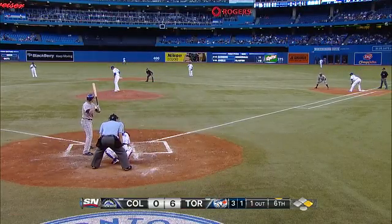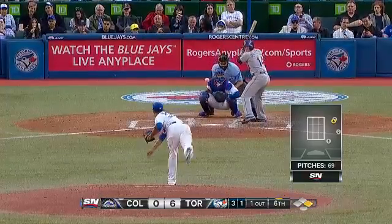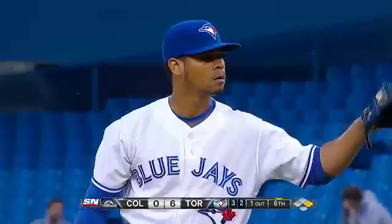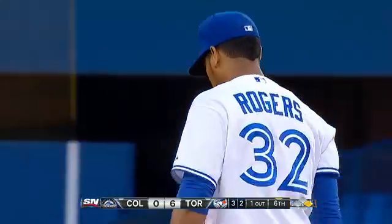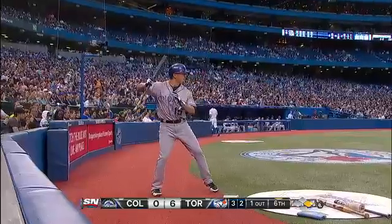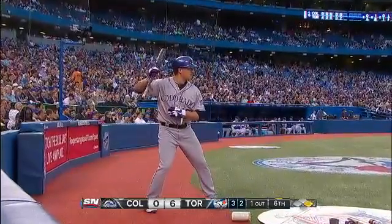And he has fallen behind again here. 3-1 to Rutledge. Full count. Blue Jays have turned a double play behind Esmail Rogers. It came in the second inning, a 5-4-3 double play that ended the second. Jordan Pacheco is 0 for 2. He's on deck.